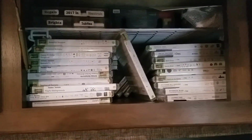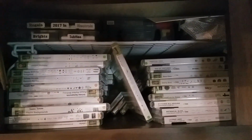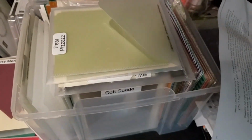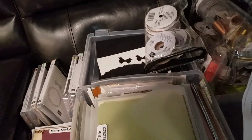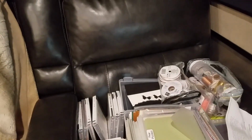So inside here, this particular set of cabinets is reserved for all of my stamps, all of my inks, and everything else that's current all hides in here. What doesn't fit in here is this one box. So this one box right here holds all of my cut down paper, all of my embossing folders, and believe it or not, all of my regular shaped dies, like the stitched shapes and the layering circles, ovals, and squares.